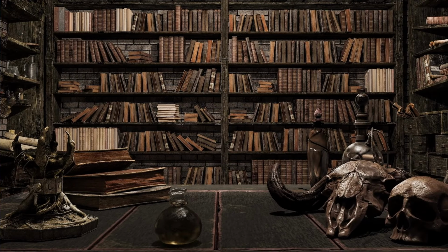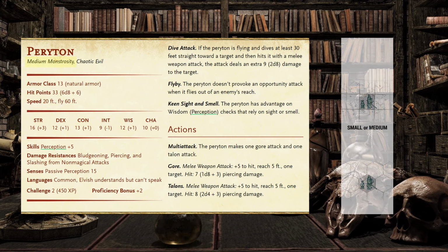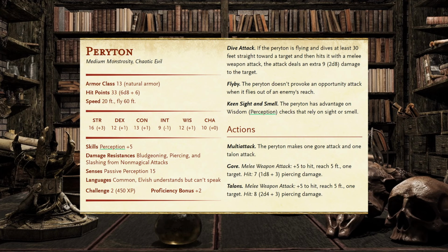Now that we've examined their lore, let's pivot over to the Peryton's stat block. The Peryton is a medium monstrosity, measuring about the size of a deer. Mechanically, they take up 5 feet on a battle map, and as monstrosities, they're generally viewed as just monsters, with no real category or race to speak of. The Peryton is, and always has been, a chaotic evil monster, meaning they attack with arbitrary violence, generally spurred by their desire to consume humanoid hearts.